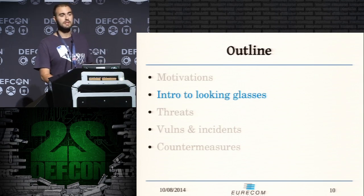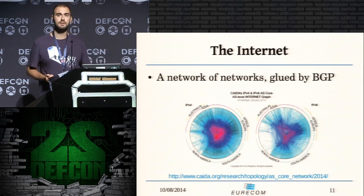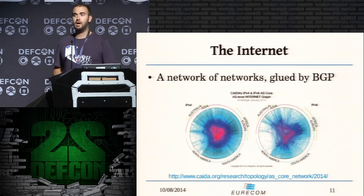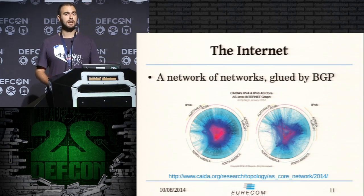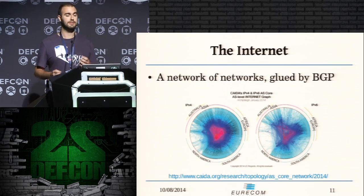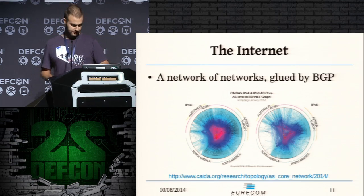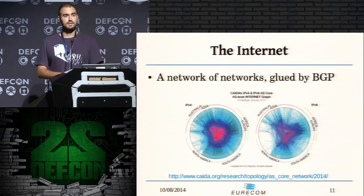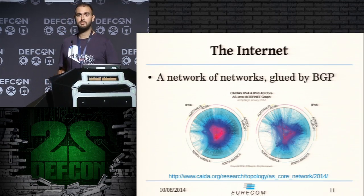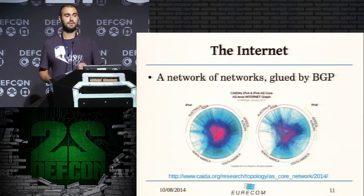So let's go through an introduction about looking glasses. First, one step back, let's talk about the internet. Everybody's using the internet, but actually the internet is not a single network, it's not a single entity. The internet is composed, we can describe it as a network of networks. It is in fact composed by a lot of entities: commercial, non-commercial, private, financial, university, government.